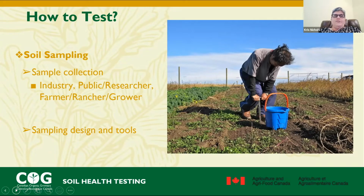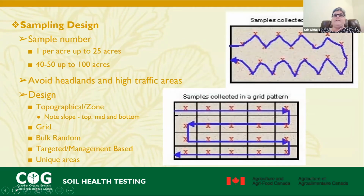And when we're looking at how you go about soil sampling and creating a sampling design, there are a number of different ways in which we can design where we're going to be taking the samples throughout the field. Oftentimes how we design where we're going to be taking samples depends a lot on the questions that you're trying to address, as well as what your field looks like. If there are a lot of topographical changes, or if you want to be doing some zone sampling based on different types of management that you might be doing in a particular area, that's a way in which you might do the design a little bit differently than just laying out a grid that you can see here, an example of a grid pattern type of sampling, or doing a bulk random sampling, which is up at the top.